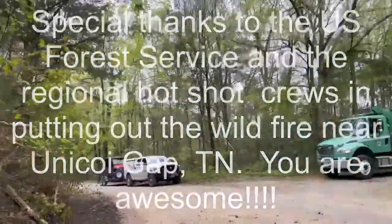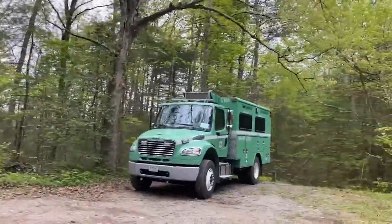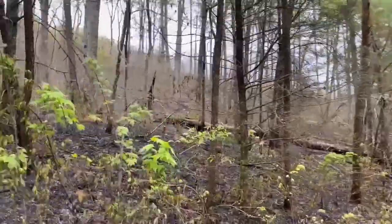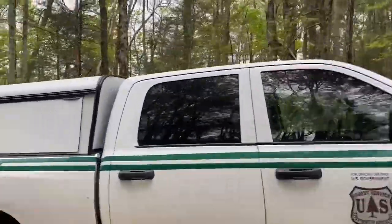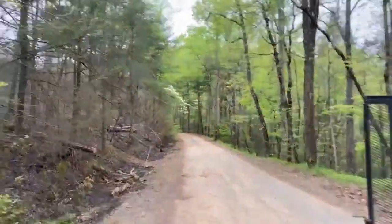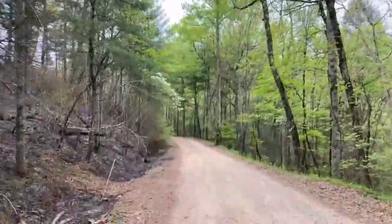Hiking back up to Unicoi Gap. Ran across this Augusta Hot Shots. It looks like the Forest Service is doing a controlled burn up here. We'll see how it plays into what I'm doing. Anyways, it's like a box of chocolates. You just never know what you're gonna get when you're hiking on that BMT.